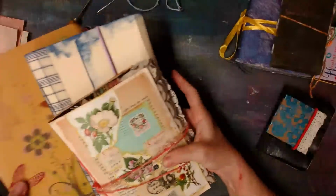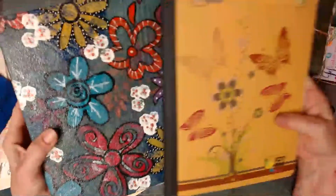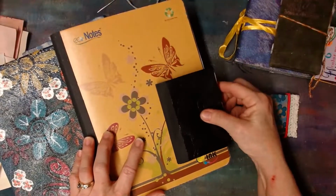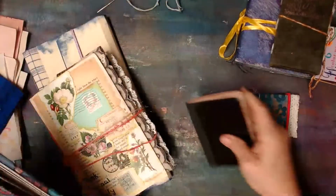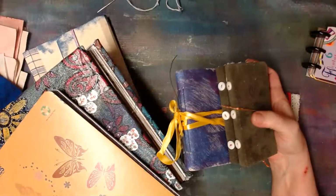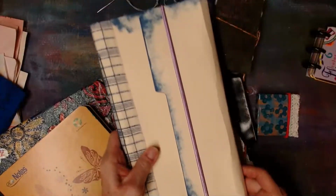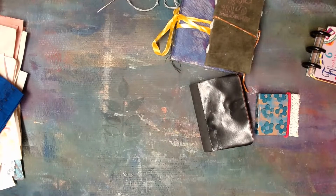But if you're used to working in stuff like this, okay, here's a composition book. This is a mini composition book. So these would probably be mini journals to you. And if you're used to working, like this one's pretty tall, so those would be mini. Let me move these out of the way.